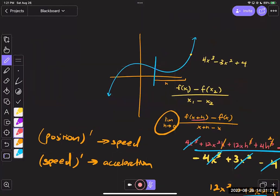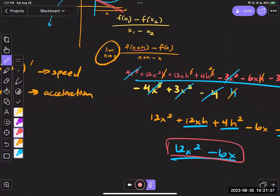So again, basically the idea behind a derivative is that at this one specific spot, the line that would be tangent to this graph has the slope of whatever this is when you plug in x.